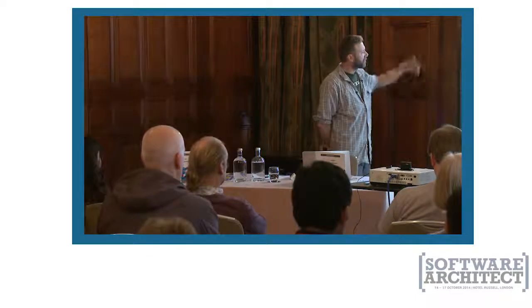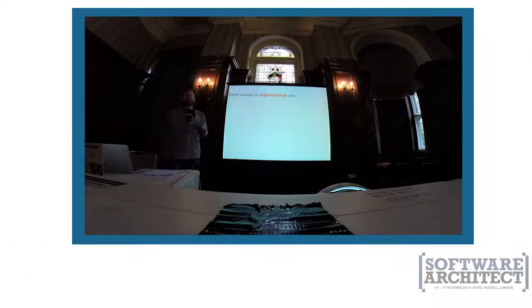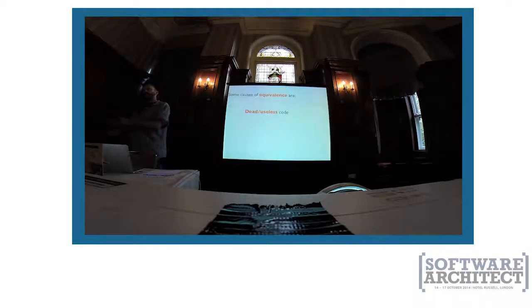So possibly we should have written this, which is what we went off and did write. There are more causes of equivalents than void methods and guards that are unsatisfiable. So there's dead, useless code. Maybe there should be a space or a dash rather than a slash between those. There's dead code, which we don't ever call. There's useless code, which doesn't do anything that actually delivers any value anymore. There are non-functional modifications. Within a method, there may be things going on that aren't being used at the particular site of the call that you're making.